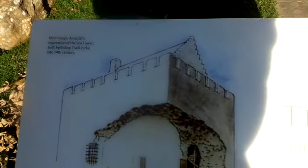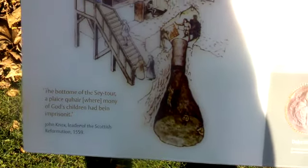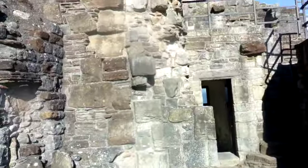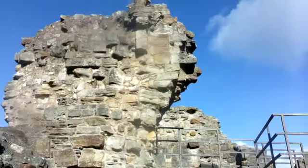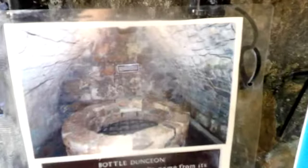of the castle walls. This was then used as the pretext for Beaton's grisly murder at the hands of the local Protestant lairds who captured the castle by stealth. The Cardinal's body was thrown into the bottle dungeon and covered with salt to stop it from sinking. We can actually go into the bottle dungeon and have a look around.